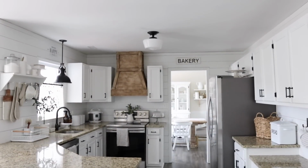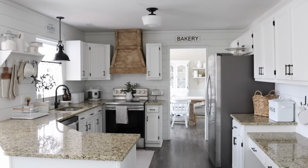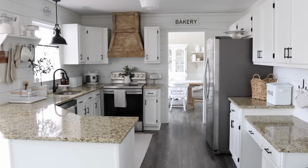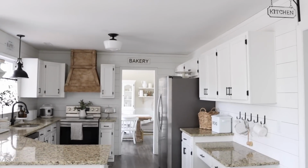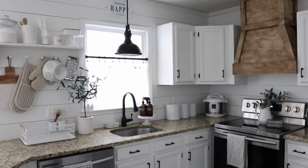And the light fixture above our kitchen sink is one that has been so popular. You guys seem to love that one. We purchased it at Lowe's about 4 years ago. Unfortunately, we haven't been able to find the same one in stock since then, but the light fixture that we have in the center of our kitchen, which I love, it's got some milk glass and some black detailing on it. That one is from Amazon.